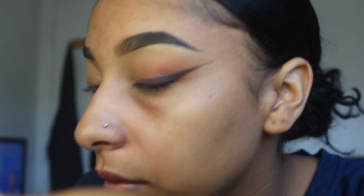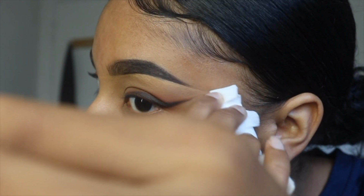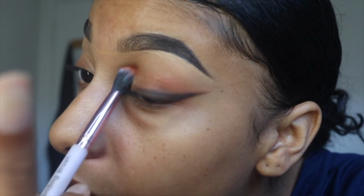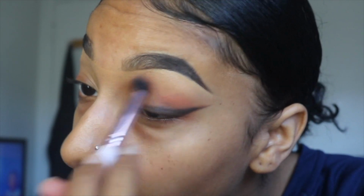Mine looks more like that. Okay. Think that's as good as it's gonna get. And then I've seen people do a little bit of orange here on the front and then cut a crease. So let's try that. I'm gonna go here with it. Just like that. And blend it out.